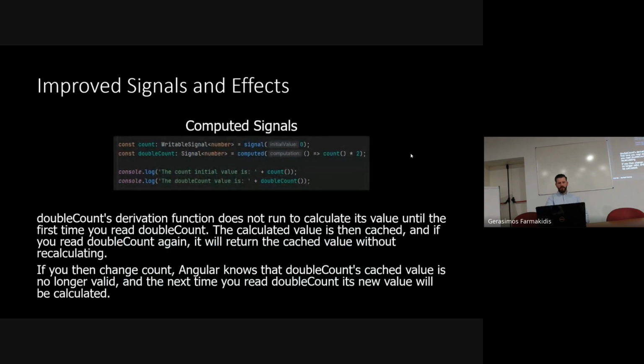Now, the computed signals. The computed signals, as I told you before, derive their values from the writable signals. We see that we have a signal count that has an initial value of 0, and then we use the computed keyword in order to consume the value of count. A nice thing about computed signals is that they cache their value, and when the value is the same as before, they don't emit and don't do the calculation again. So again, we save our resources, and the performance goes up.